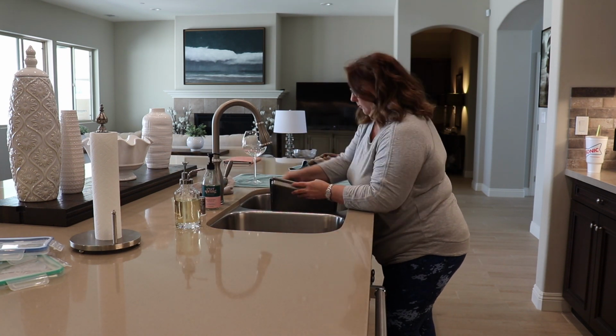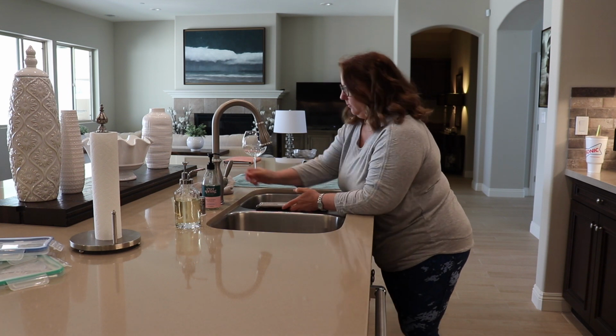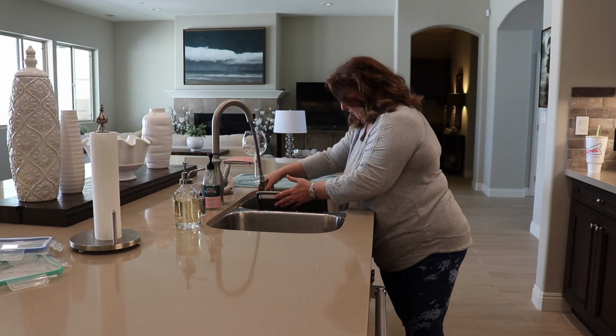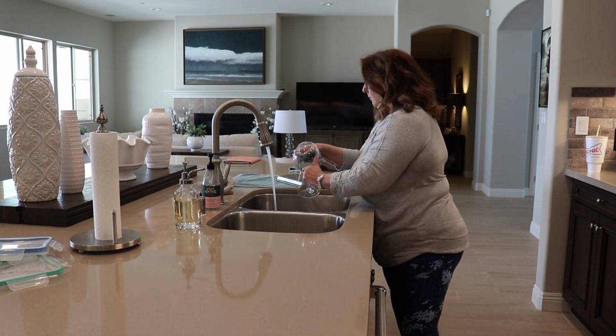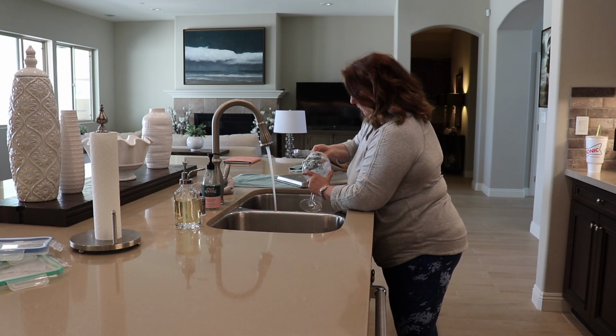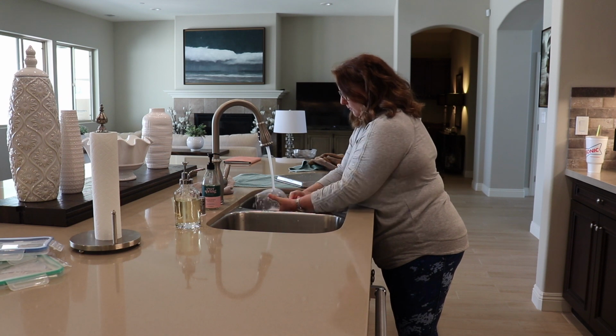So in this first bit of footage, that's what you're seeing me doing. It's just all of the cleanup that I needed to do from the night before, just to make sure that everything was put away and my kitchen was ready to go and clean.